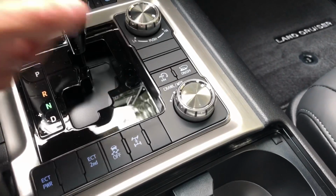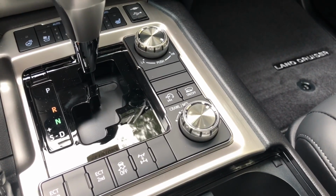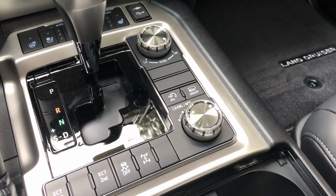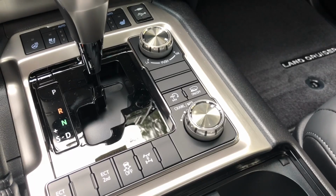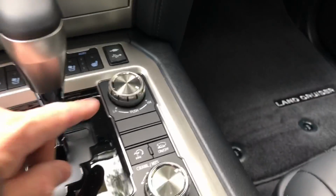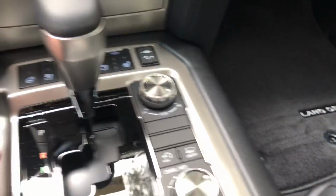And then multi-terrain select, you can select different types of terrain, so it will adjust the traction level on it. For example, if you're going through loose sand and mud, dirt, loose rock, moguls or big rocks, that type of stuff. It's full-time four-wheel drive, so you can be in high four-wheel or low four-wheel.